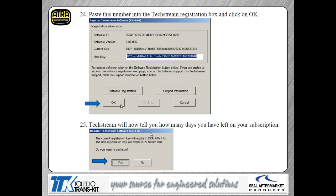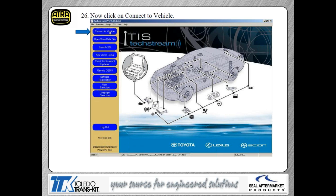Once I click and start to put that into that new key area, I simply hit Control-V, and that will paste that information that I copied from the last screen over into this screen. I hit the OK button itself, and now we are registering our software. So now Toyota knows who you are. It knows what your controller is, in other words, what your PC is, and it's going to come up with a message that tells you how many days of this subscription you actually have left. Once you're done, you say yes to continue, and we're now ready to hook to the vehicle.